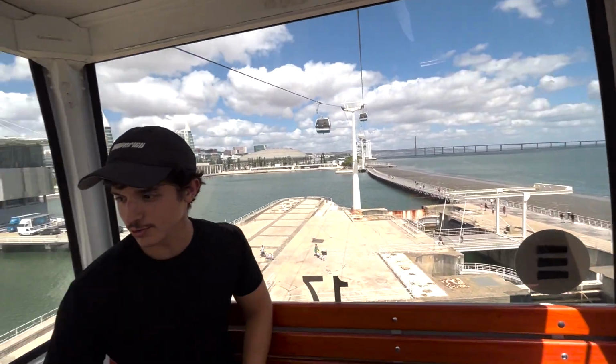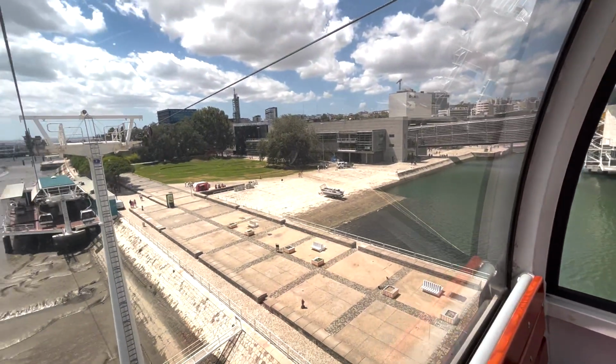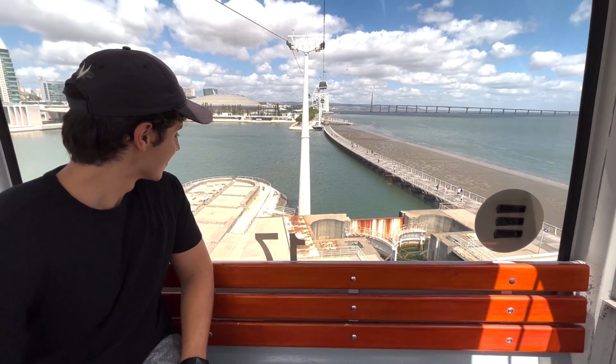Wow. You think we would survive if this thing just dropped right now? If it dropped in the water, maybe, but not on land. Like, if we dropped right there, we'd probably just splatter on that. Actually, I don't know. Water might be worse.